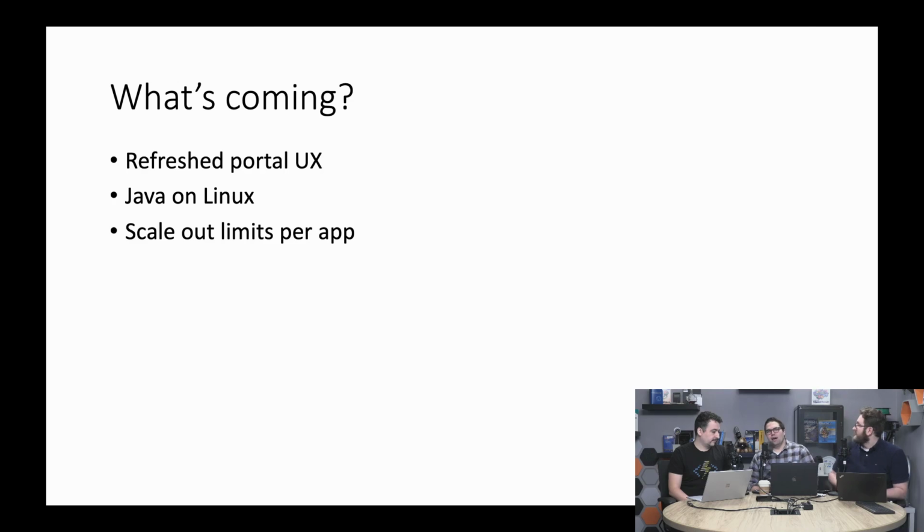This is a big one. This one's coming very soon. Yes, the ability to set a maximum scale for every app across every plan. So the most common scenario we hear is something like, I've got SQL on the other side of this function. I don't want you to scale out to 200. Maybe only scale out to 20 so that I don't tip over the SQL database. This will be coming over the next few releases to consumption, and it's already there in premium. Yeah, it's been in premium since the get-go, right? Yep. So coming to consumption very soon.